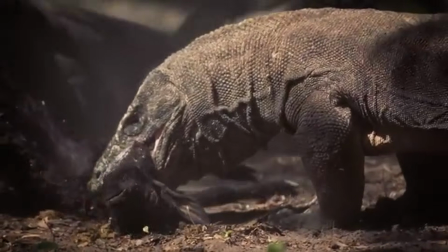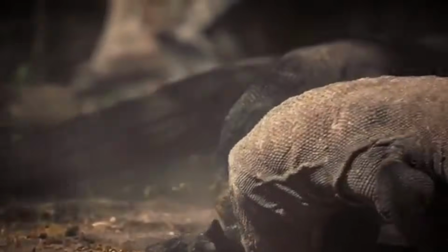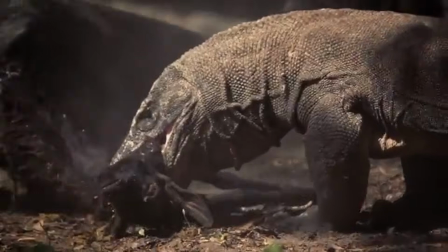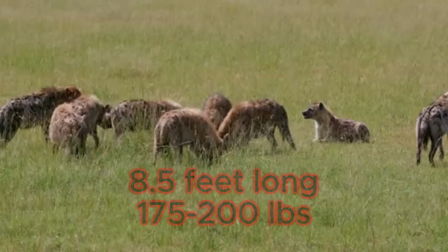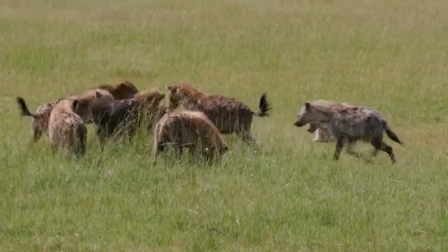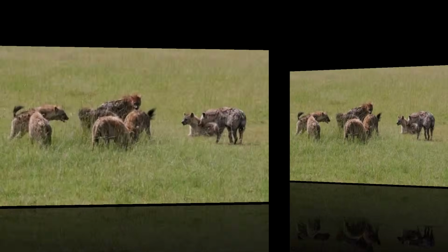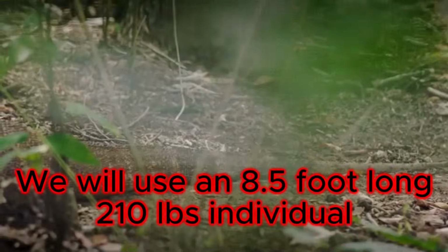So how does the largest living lizard, the Komodo dragon, stack up? Size. Adult males typically grow about 8.5 feet long and weigh 175 to 200 pounds. Larger individuals have been recorded as much as 10 feet and over 300 pounds. For our fight, we will use an 8.5 foot long and 210 pound individual.